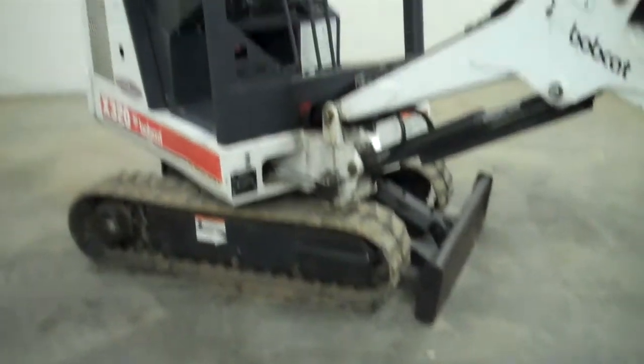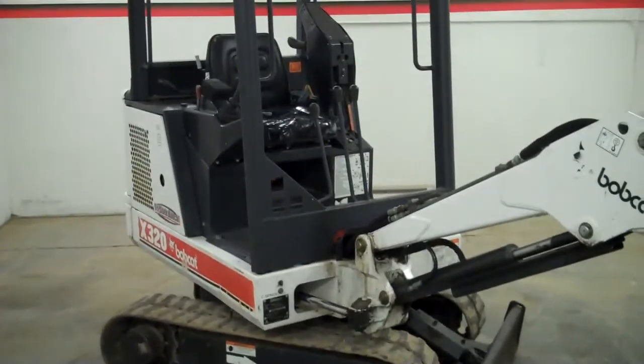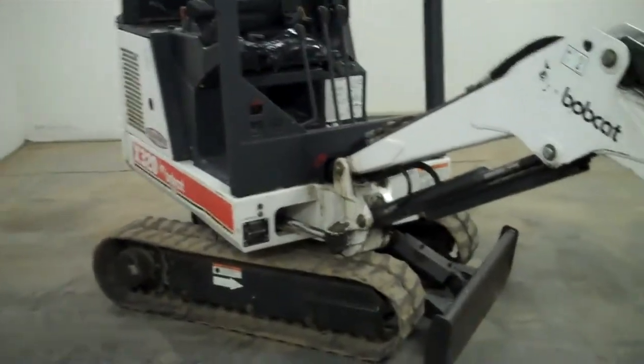You can even see the tread plate is in nice shape. Machine is not all beat up, definitely an owner-operator. And again, nice tight boom on it. 1,087 hours. This is a 1998 Bobcat X320 compact excavator. 7.2 foot dig depth.